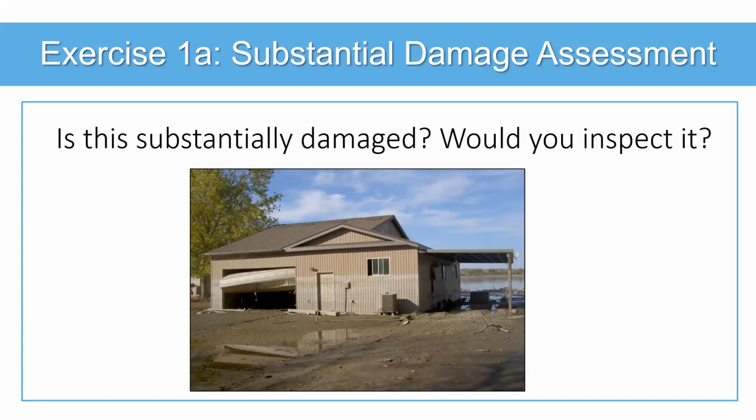Obviously, what we really need to do is look inside and outside and be able to walk around it. But just using these photos that are going to come up, type in the chat. We'll give everybody 30 seconds. What do you think? Do you think this building is substantially damaged? And even if it's a yes or no, would you want to take a closer look and get inside?